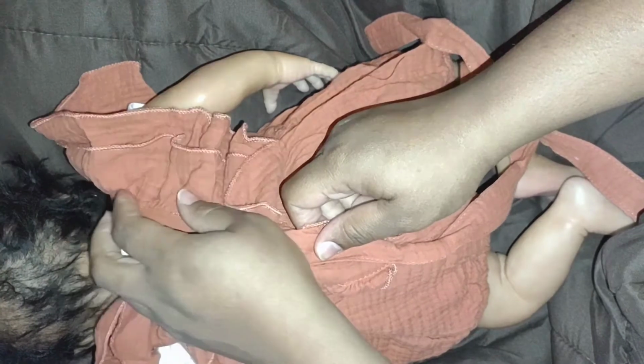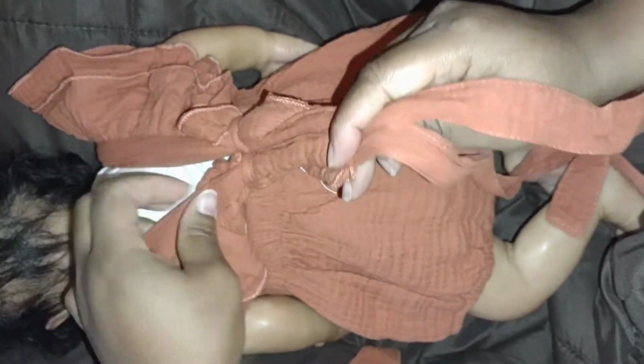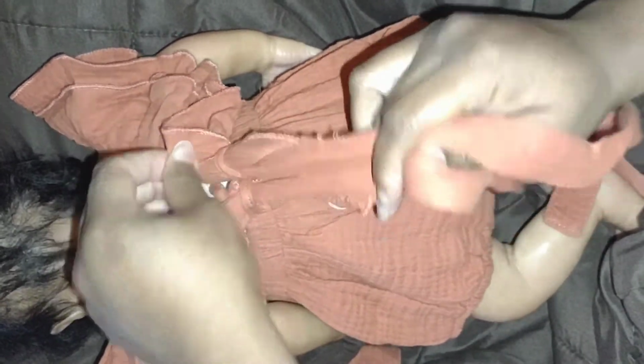So I'm going in the back and trying to tighten it up a little bit because it is a little big. Those adjustable straps really helped. I think I'm talking to my daughter here. We see her hair is a mess in the back, but I brush it later on in the video.